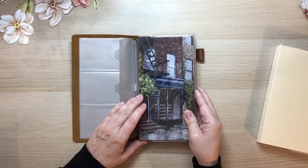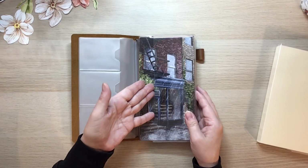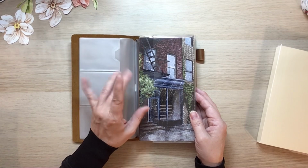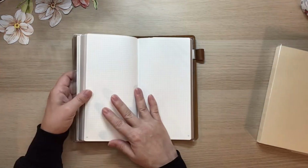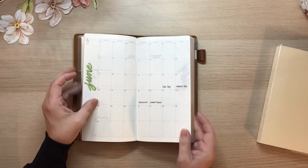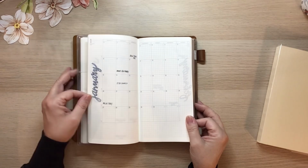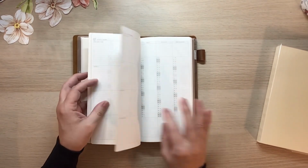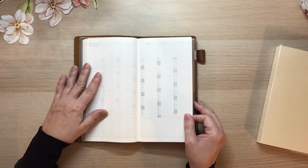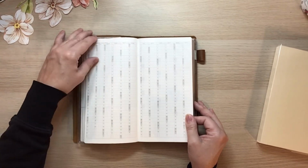Then what I got for the inside is a Sterling Ink N2, which is the Traveler's Notebook size, full year planner. And I want to try this size. I love, here's the thing that I said I'd come back to, I love that Catherine at Sterling Ink darkened the print or the shade of text on her pages. I feel like I can see it now.